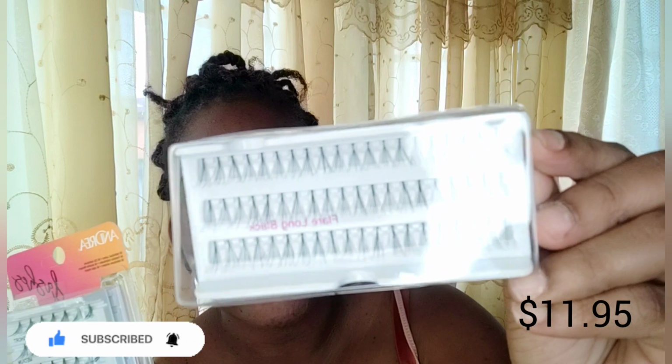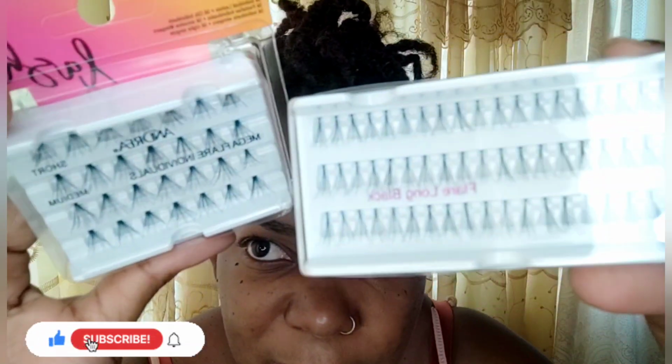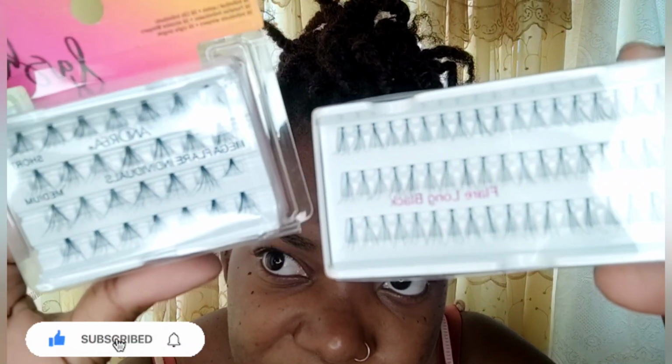I also picked up these by J Lash. These are the Flare Long Black, and these have nuts in them. I don't know if you all can tell the difference in the two, probably not because of the camera. These are long, these are medium length, and it also has a row of short ones at the top to do your eyes.